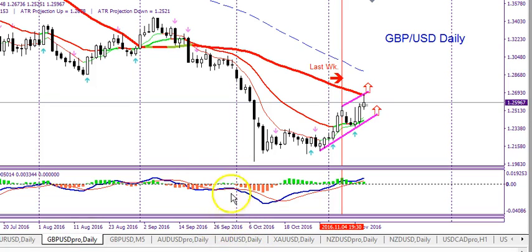All the other currencies against the US dollar have weakened. The British pound actually has gone up, contrary to what the other currencies are doing. So it is not correlating with the Euro USD, the Aussie USD, or the New Zealand USD. It's not moving in the same direction. In fact, it was moving up quite a bit higher, and you can see that right here.